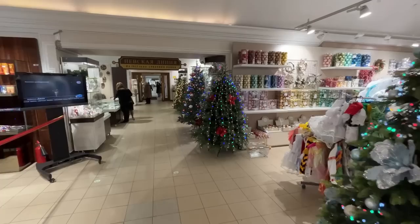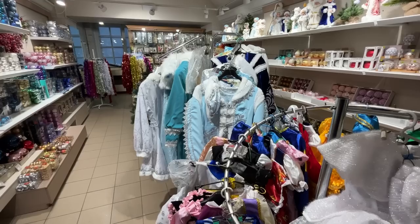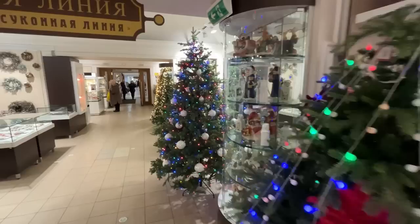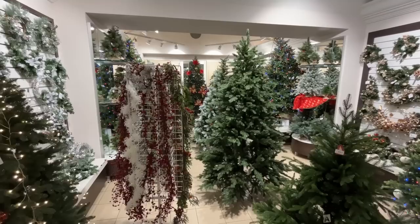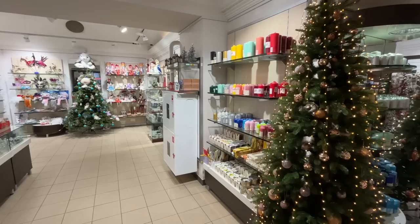Everything for the New Year: the trees, the toys, the clothes for kids, for adults, the costume of Snow Girl and costumes of our Russian Santa Claus, which is actually Ded Moroz, literally Grandfather Frost. Many trees. Well, here are the artificial trees. In Russia, if you want to buy a real tree, you need to go to special places, marketplaces, usually during the New Year's period. They are just everywhere in the streets.